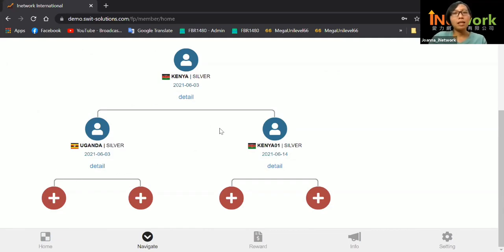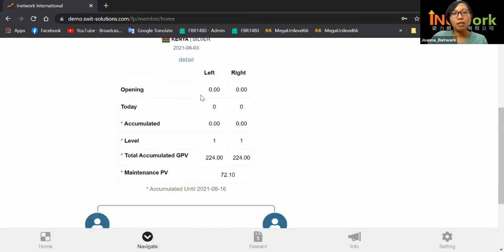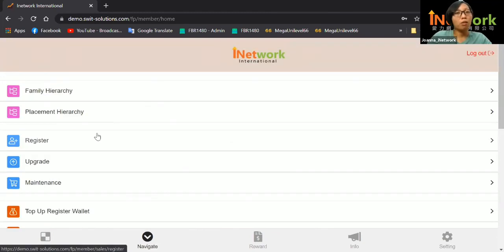Besides that, in this placement hierarchy, you can always track your PV. You see this detail button here, you can click in and you will be able to see my own account. On my left and right, the opening PV, today's PV if there's sales, and your accumulated PV since the first day you joined until now. And here you'll be able to see your left and right level, how many persons are from your left and how many are from the right, and also your maintenance PV. If you do not wish to see, you can close this detail and it will minimize it. So this is your placement hierarchy. Now the next one will be registration.